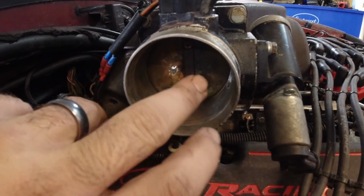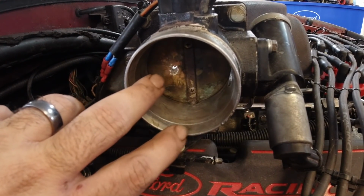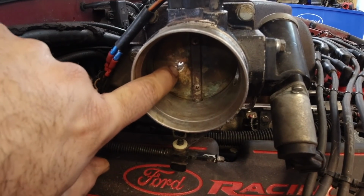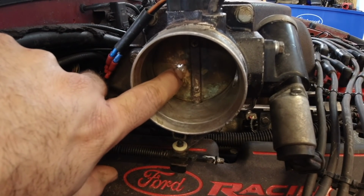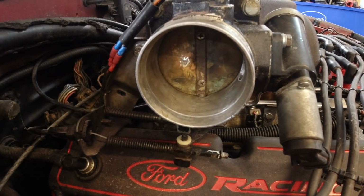So what you can do, now you've got to be careful, guys, because this thing does have seals and bushings and stuff in it, but take your throttle body off, heat it from the back side with a small little butane torch, and take you a dab of solder, and you can solder that hole back up and it'll never go anywhere. You'll be good to go.